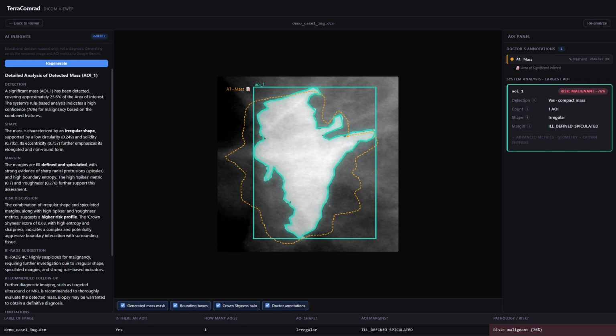And since our internal system analysis is based on the input and the border provided by the doctor, it gets offloaded to the AI later on. That's how we're able to prune away some of the absurdity that AI produces.